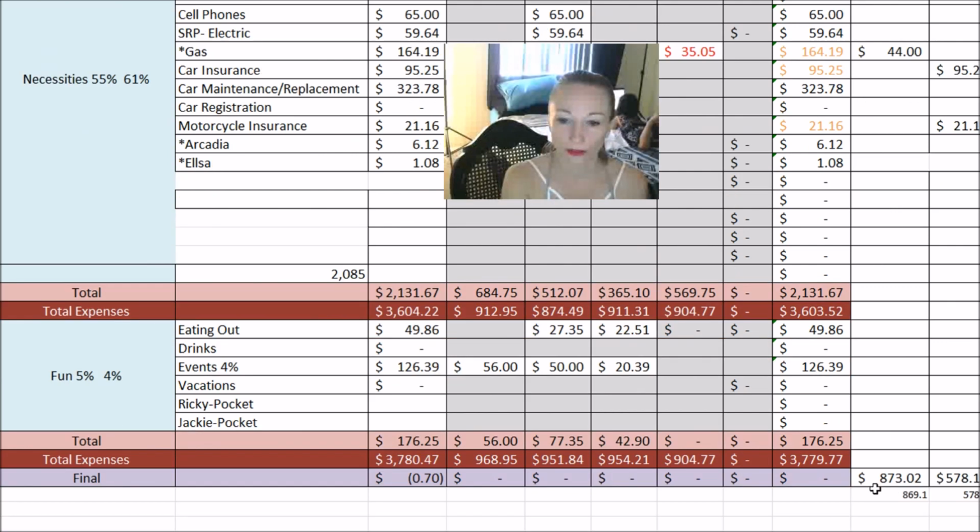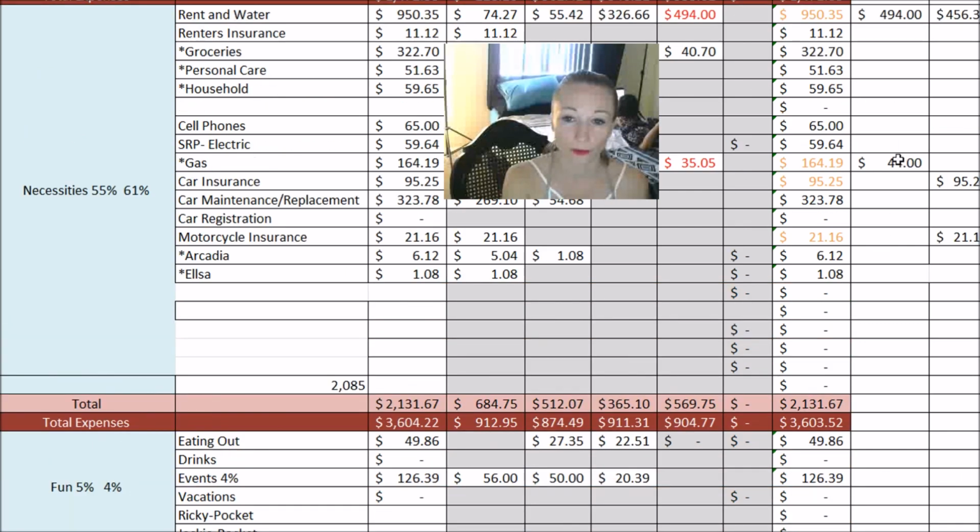Okay, so I have $873.02 in there. Is what this is saying versus what I actually have in there. So I'm pretty sure this has come out of the gas money. Ricky's been, like I said, purchasing gas on a daily basis. So I am going to take the $44. I'm going to go look on the bank account and see what he spent on gas. So he spent $3.92. Like I said, he's averaging close to $4 a day, so $3.92 on gas. So our gas is actually $40.08.